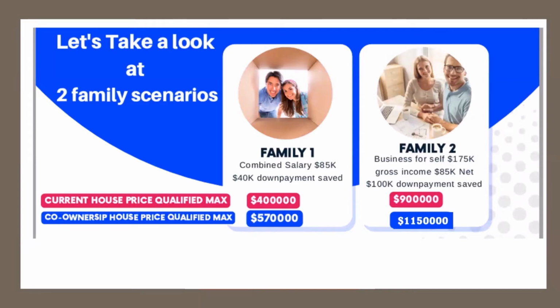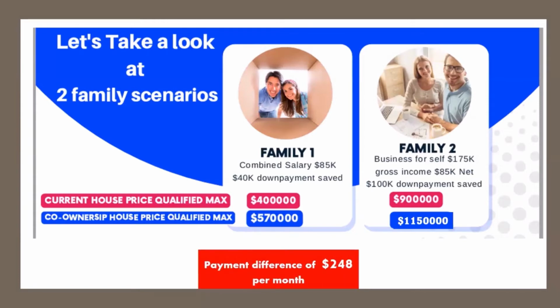The other really cool thing when I did this for these guys, their payment difference was less than $248 per month between $570,000 and $400,000, because again, we got rid of those fees and increased it to a 30-year amortization, and therefore the payment difference was very minimal.